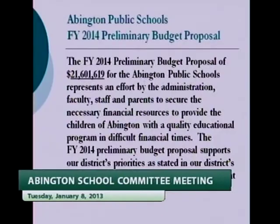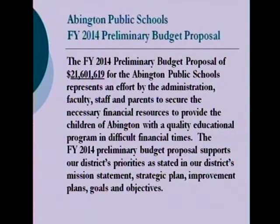So the FY 2014 preliminary budget proposal of $21,601,619 for the Abington Public Schools represents an effort by the administration, faculty, staff, and parents to secure the necessary financial resources to provide the children of Abington with a quality educational program in difficult times. It supports our district's priorities as stated in our mission statement, our strategic plan, our improvement plans at the school level, and our goals and objectives.